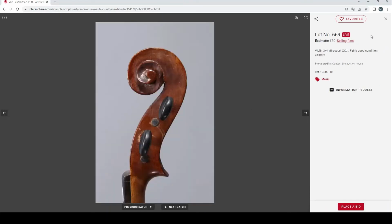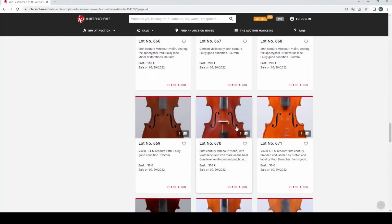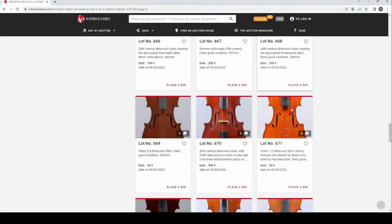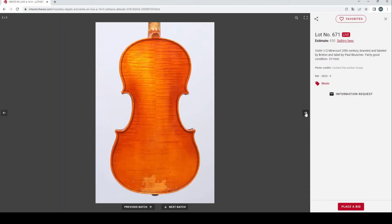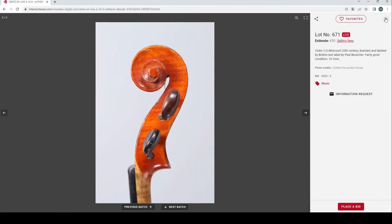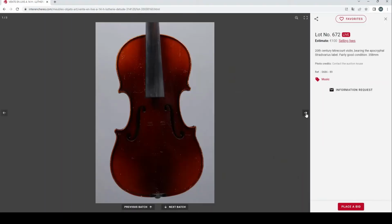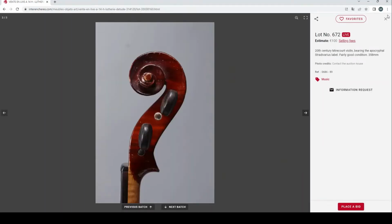3/4 Miracle violin, 50 on that. 20th century Miracle violin, 500. Half size Miracle violin, 20th century, that's 50. 20th century miracle violin, 100.